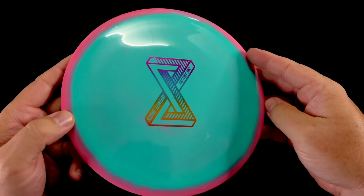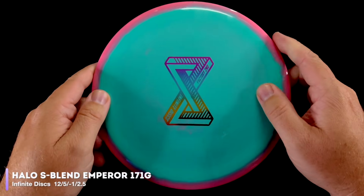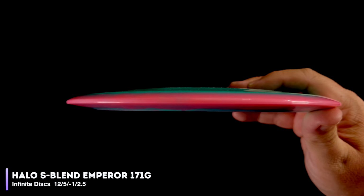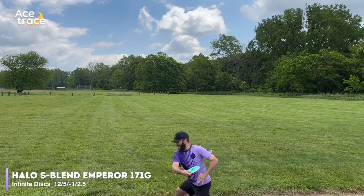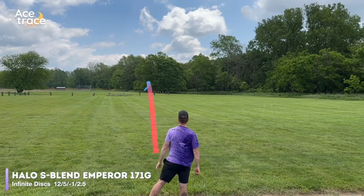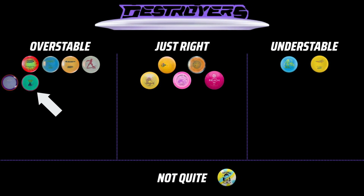Our next disc comes from Innova's own factory, the Infinite Discs Emperor. Here in their Halo S-Blend plastic, or in other words, Halo Star, it's rated at 12.5, -1, 2.5. And the Emperor is a beefy one. It holds straight briefly, but gets a significant late fade. I would trust the Halo Emperor in a headwind, and so should you.